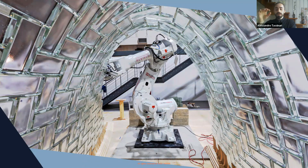Also, a very interesting characteristic of robotic fabrication, referring to it as a method of fabrication, is that fabricating objects with overhangs, supports, and structures which are quite complex to build with traditional processes is going to be easier. For example, with 3D printing, you don't need supports to print and fabricate some shapes.